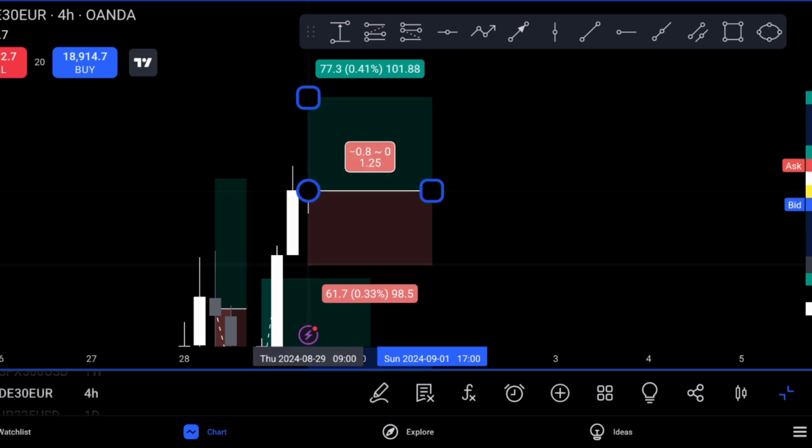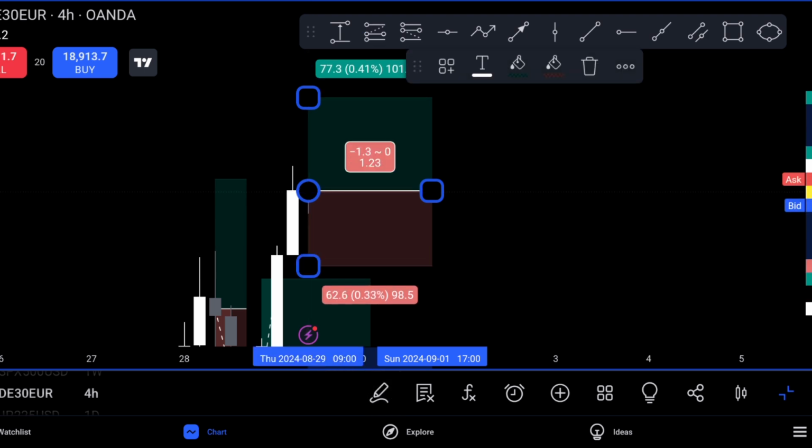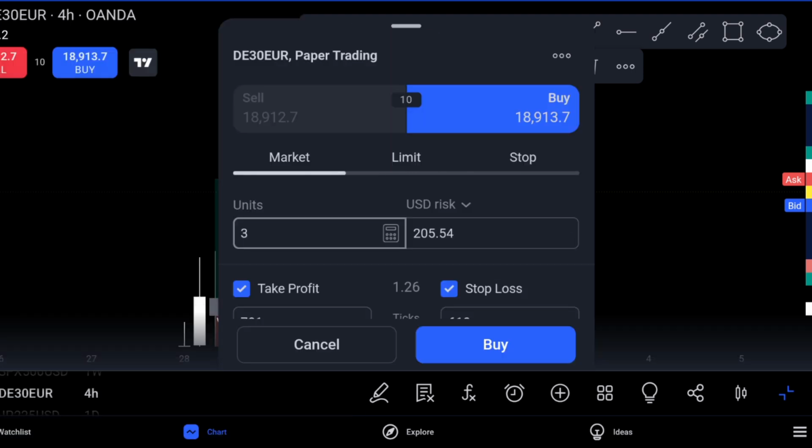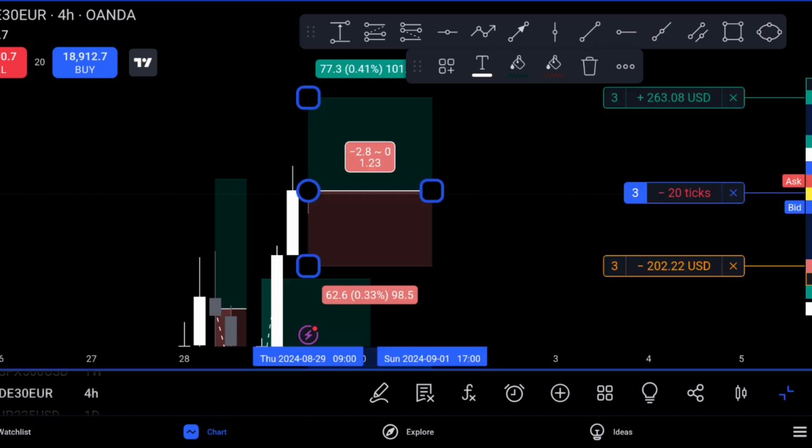So let's shore this up a little bit. 1 to 20, that's fine. Create that. Market 3. Is 3 the right number? 3 is the right number. 3 is the magic number. Buy there.